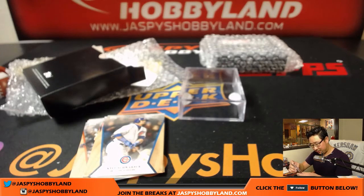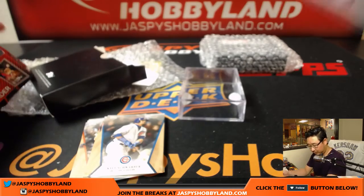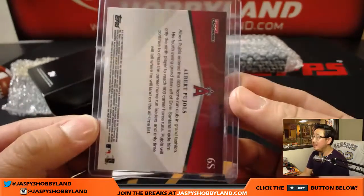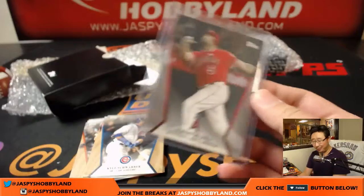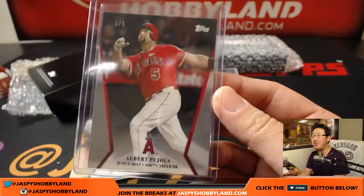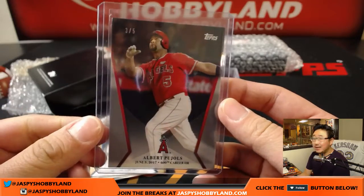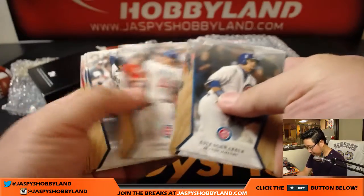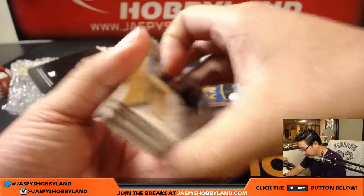Wow. That is awesome, Jesse. There you go, man. All aboard. This is my first train whistle from this Topps On Demand Baseball. All aboard the Big Hit Express. Woo woo! That is nice. Very nice. There's the rest of the set right there. Excellent.